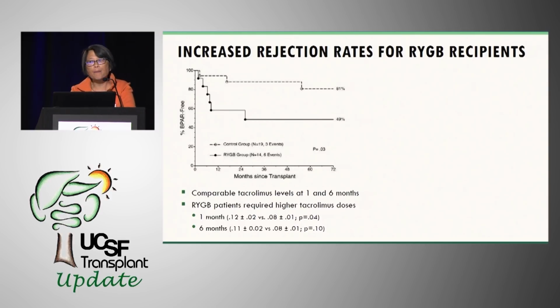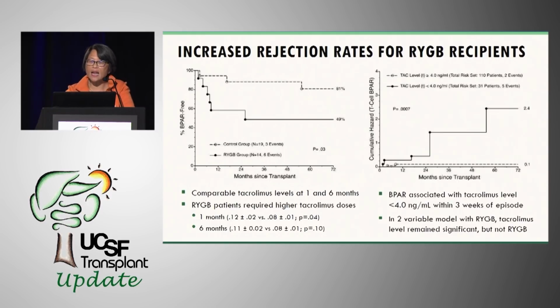When they looked at baseline demographics, sensitization, and all that stuff, they couldn't explain the difference in rejection. The only factor that was associated with rejection was having the bypass. But then they did another analysis where they looked at whether the patients had a TAC level that was less than 4 within 3 weeks of the diagnosis of rejection.